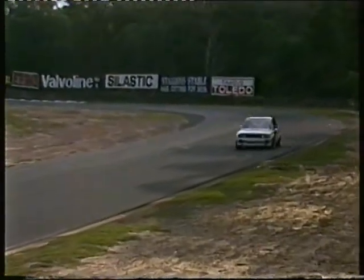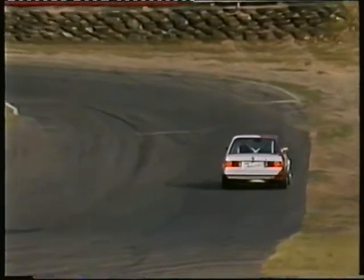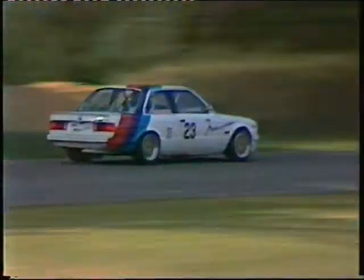BMW quite naturally fits into the Group A slot very nicely. This is a beautifully turned out motor car, the 2.3 litre 6-cylinder 323 BMW, being driven by Tony Longhurst from Queensland, the man who ran so well here at Amaroo, of course, in the Alfa Romeo, done some great things up in Queensland in the Gemini Series there, had a run last year at the World Endurance Championship at Sandown with Jimmy Richards in the BMW.